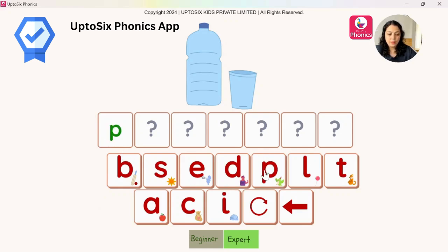P. And if you have doubt if a child needs help, what? Tap here for help. You can take help. She will decode the word. Plastic.